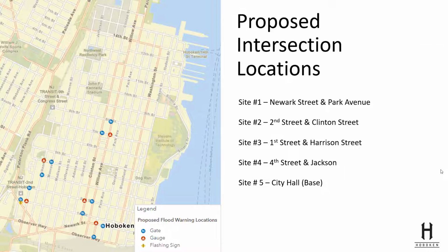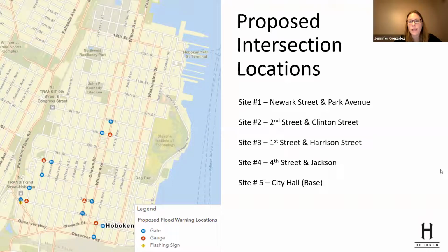Just to double click on that. For example, at the 7th and Clinton location where it's manual, someone still needs to come out physically to that location during a storm event and lower that gate, or they could do it remotely. So for the manual ones, we do actually have to go to that location and lower the gates, but they wouldn't be the yellow gate.